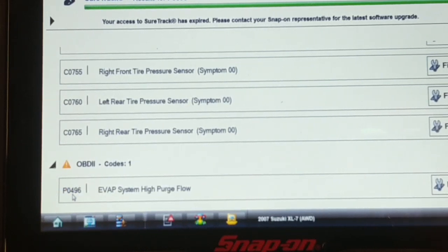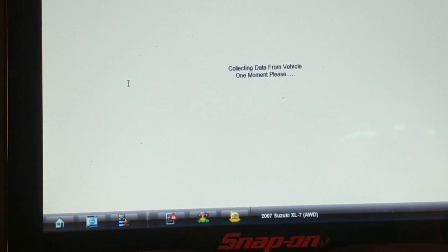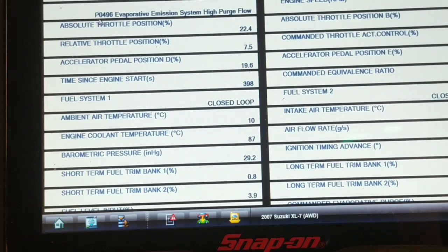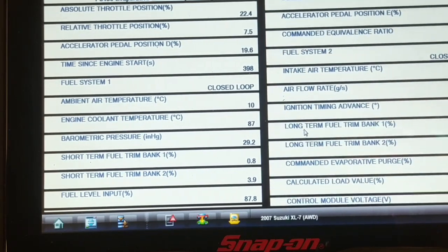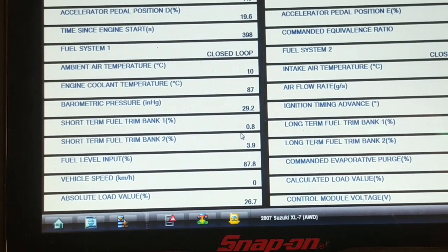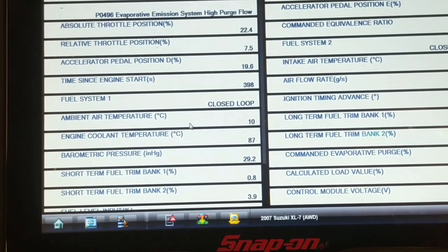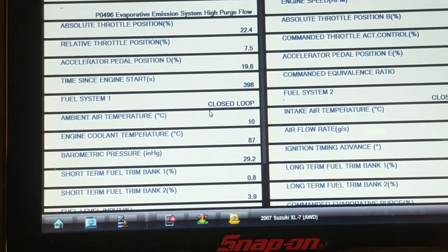Interestingly, the only code in the OBD2 side is a P0496. So we're going to look at freeze frame data in the engine control computer, hopefully related to the last emission related DTC. Hope that's a misfire code and not the evap code. No, damn it, it set the last emission related DTC that stored the freeze frame as P0496. It was in closed loop. Long-term fuel trims look normal. Short-term fuel trim, nothing wild there. But of course it doesn't have fuel tank pressure in here. So we'll have to look at what causes those codes to set.